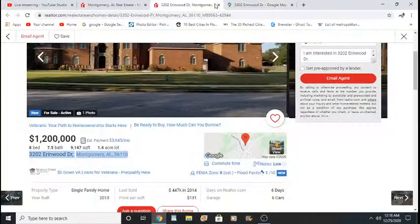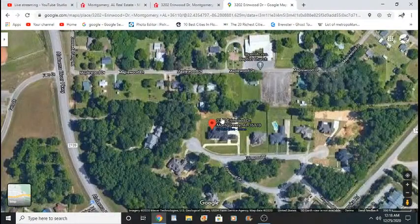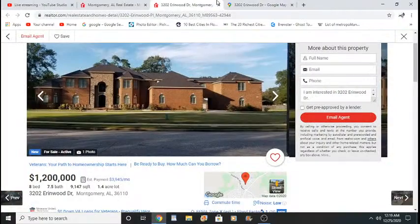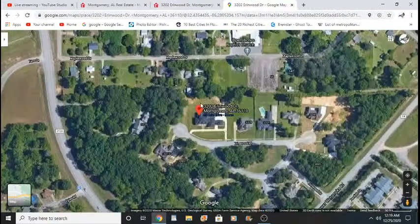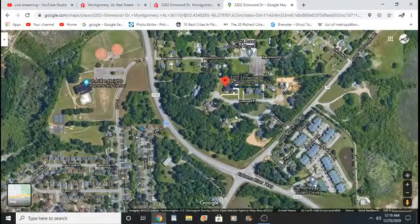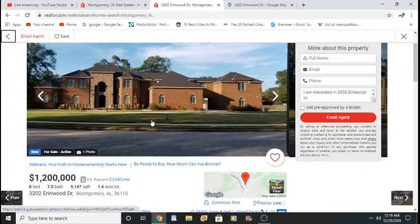All right, let's check it out. Well, there's only one photo of it. So, 8 bedrooms, 10,000 square foot. What? That's not 10,000 square foot. Well, man, if it's 2 or 3 stories. Yeah, it's 2 stories. Yo, what type of fool buys a $1 million house in a regular neighborhood in Montgomery? That is insane. I can't even look at that. And it's not even that pretty. It's like a giant fortress looking thing. It's ugly.